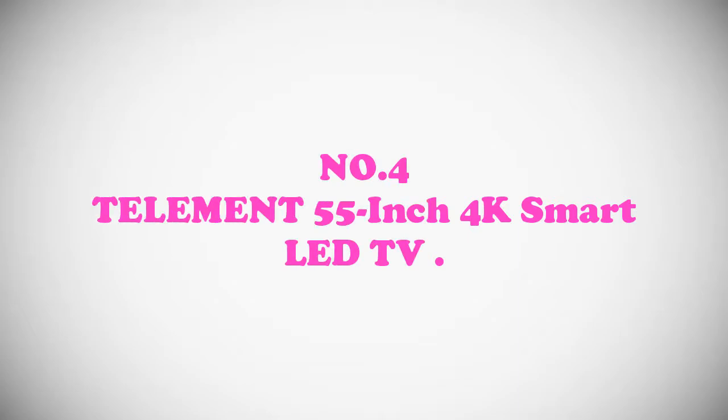Product number 4, most popular: Telemann 55-inch 4K Smart LED TV.